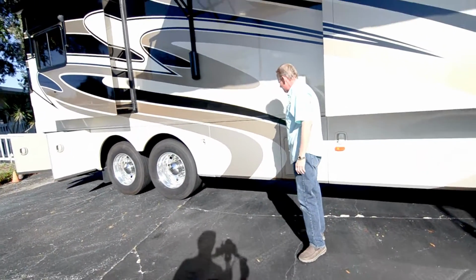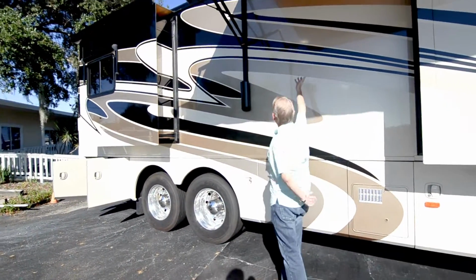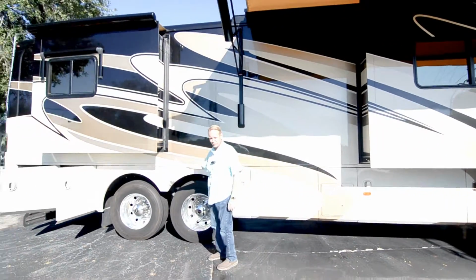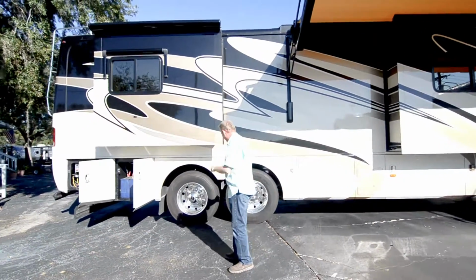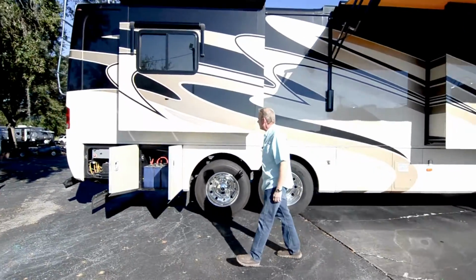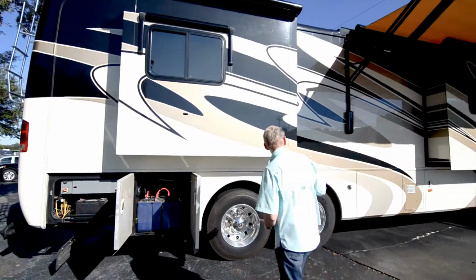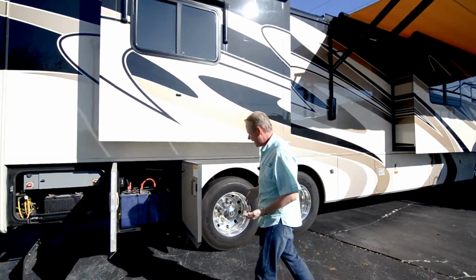Right here's our water heater. This is again a power awning that comes out here. Tag axle on this coach because it's 43 feet long, so you've got 2 axles in the rear. Here's that back slide out for the bedroom. We've got 4 slides around this coach, 2 on this side, 2 on the other.